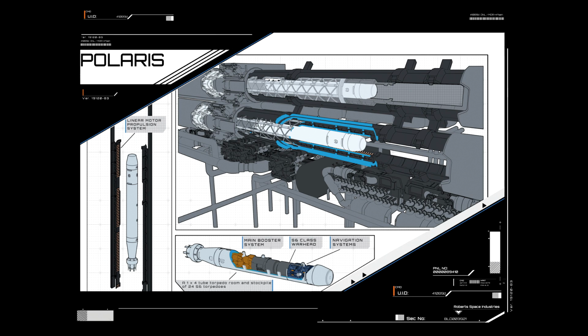Now, as far as the weapons go, on the size of the turrets, it was something that I was really kind of wanting to see.